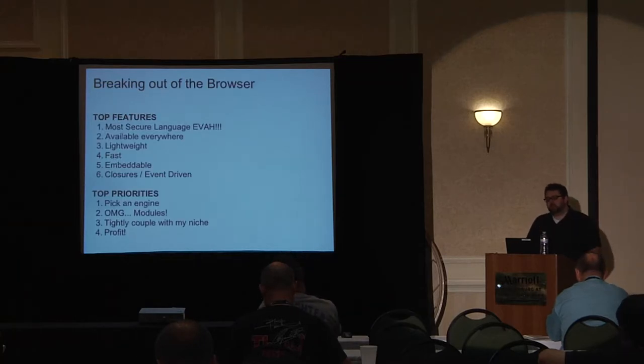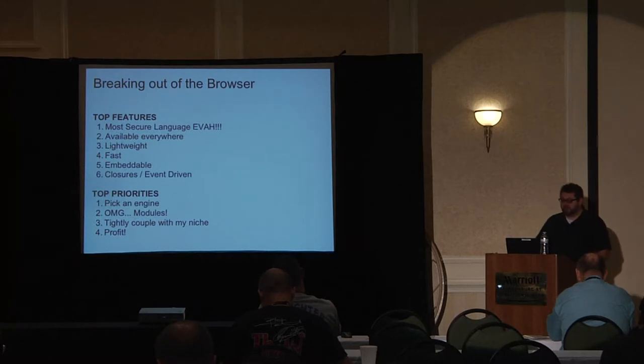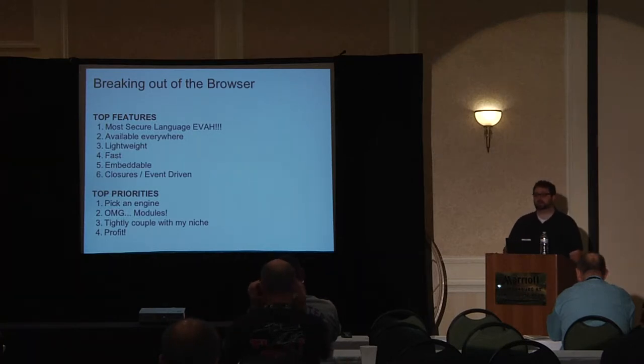Well, most of these projects that are doing out-of-the-browser JavaScript stuff, they just go ahead and pick one of the engines, and they accept that there's pros and cons, and those pros and cons just get inherited by the project itself. The next step that they do is they say, oh my god, we need to have modules, right? So this is pretty much like any language where you have an import statement or an include statement, and you can pull in other stuff.